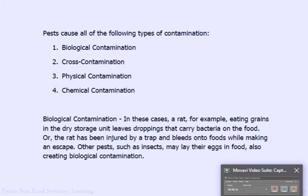What kind of trap do you call that? On their foods while making an escape. Yeah, get out of here.